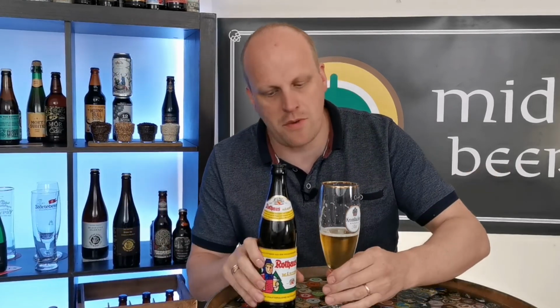Anyway, my view on this brew, to wrap this up, is it's absolutely fantastic. That's the first Rothaus beer I've had. It will not be the last, because that is fantastic and I absolutely love it.